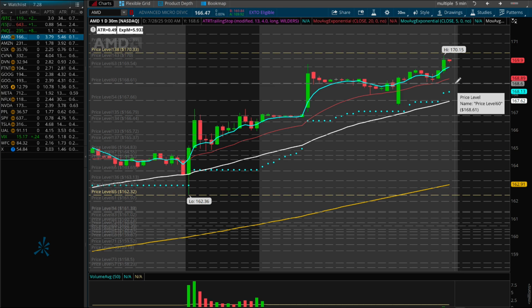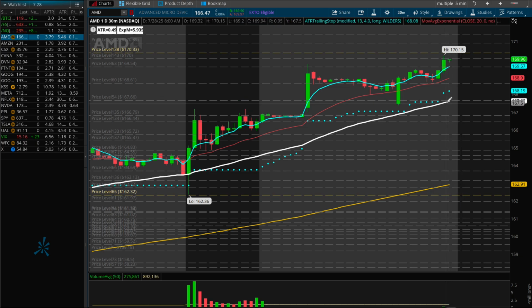Now to the downside, under 168.61, the ATR trailing stop is forming at 168.15. In my opinion, that's going to be a strong area of support. Again, not financial advice. So under that 168.19, you see where the 50 EMA and a level is right there. I like to see that, y'all. 167.66. Should we break that level for AMD today, we can come back to 166.79.